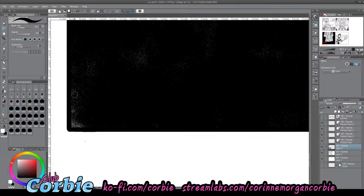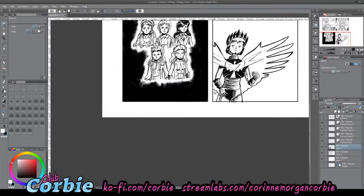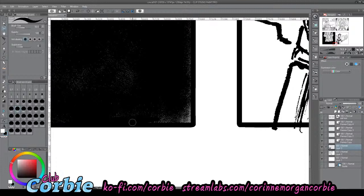We might end up with some lighter spots starting to be in the outermost corners. I don't want any of that in there, so I'm just gonna lightly go over the corners.